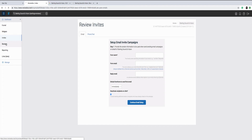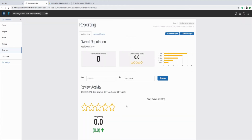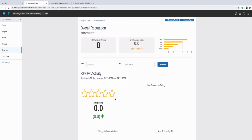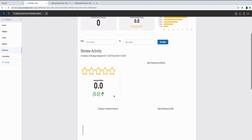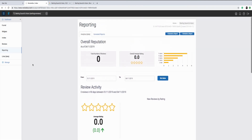Let's go to reviews. Reviews, this is where all of the reviews that you would get would live. And these are where you can look at them, read them, manage them. And reporting, this will show you your overall online reputation based on the reviews that ReviewBox is calculating for you. You can add as many users from your company as you see fit for this, and that's it.